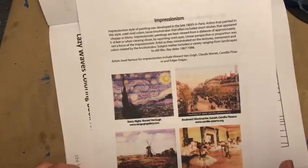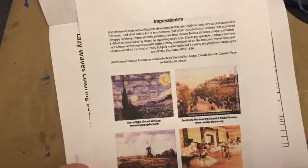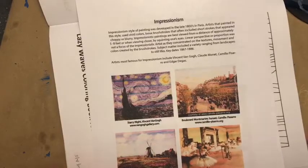Crazy talk, right? Okay, so vivid colors, loose brush strokes. Impressionism is meant to be viewed from a 5 to 8 foot distance, or if you squint your eyes, you can see it a little bit better. But we really want to focus on those vivid colors, those loose brush strokes or short strokes.